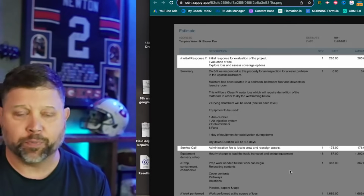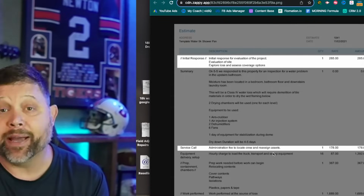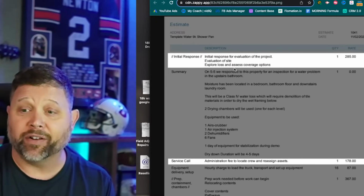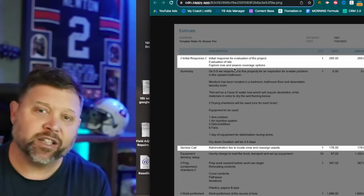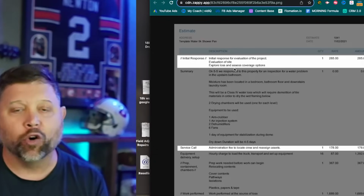And don't put it right up top. Just put it right there. Service call, admin to relocation crews. And like, they may say something, they may not. But here's the other thing. We also charge $285 and we call it initial response. Which one of those is the service call? I don't know. We used to call it initial response, and then I said, you know what? I'm gonna charge them for a service call again anyway. Why? Because I got tired of them fighting me over and over again.